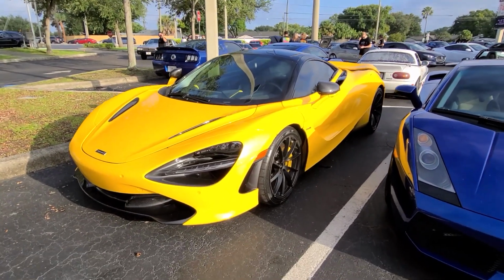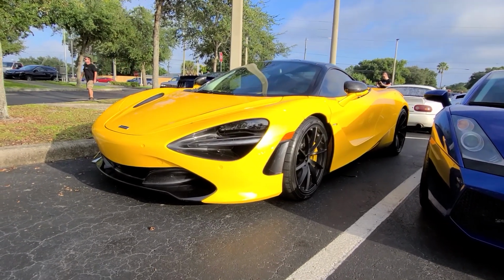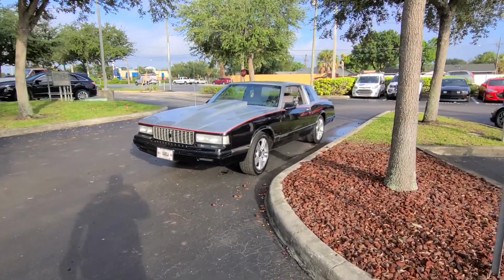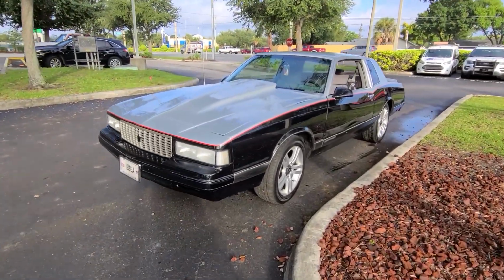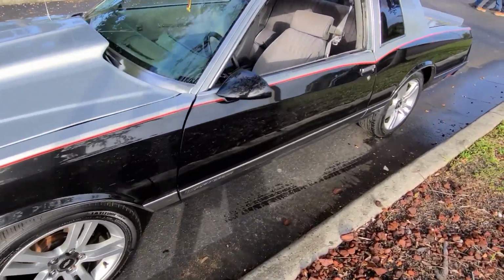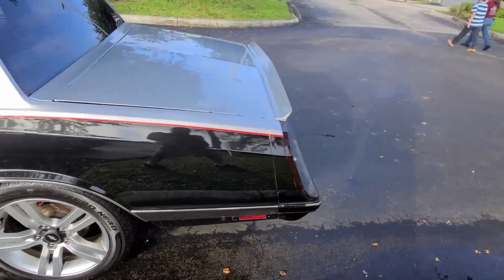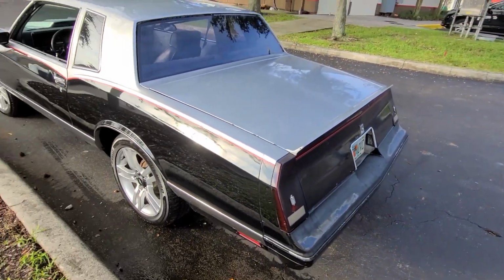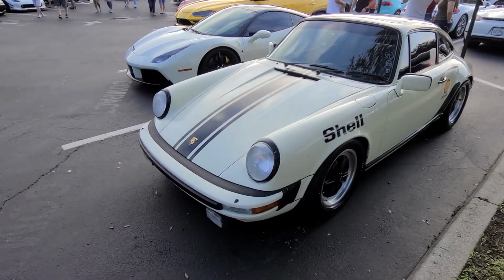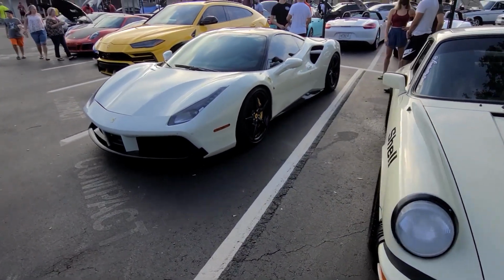This thing usually shows up every Cars and Coffee, but I never get tired of seeing it. Very beautiful. Very nice G-body Monte Carlo just showed up. Very clean. Vintage 911 here, parked next to this Ferrari 488.